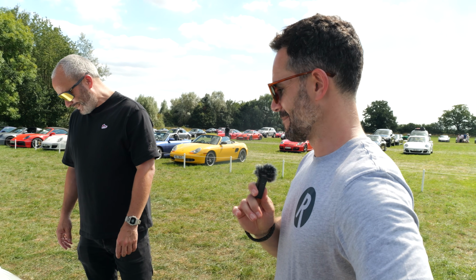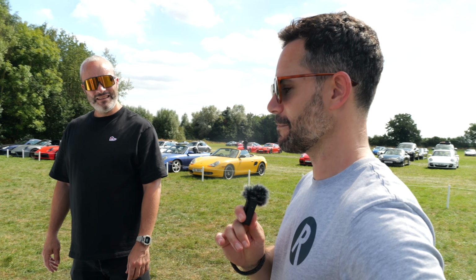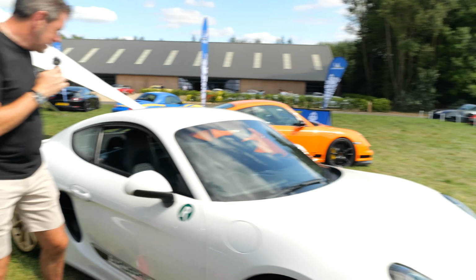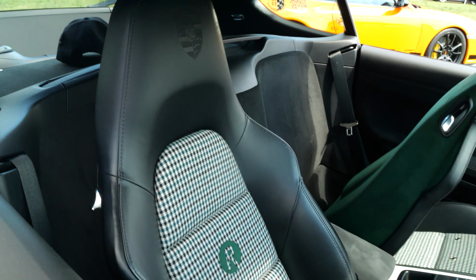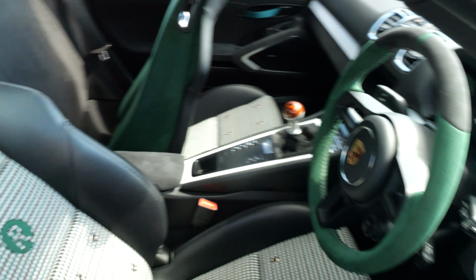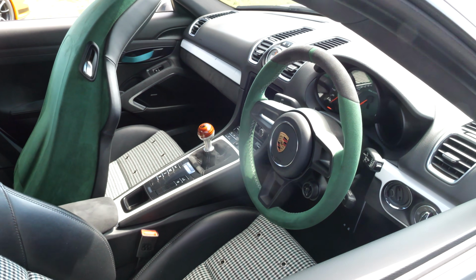But yeah, when you start walking around the car, if you're a mega nerd like me, you start picking up on the details. The seats are lovely. I love the seat backs. I was just nosing in there and having a look at the back of the seats. The steering wheel. That's a nod to a Carrera GT.